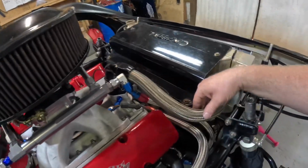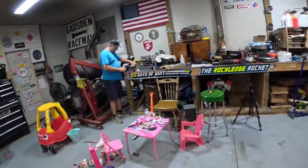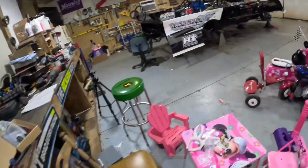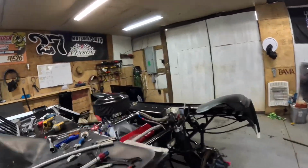Got our fuel line back on. Now Brandon is working on putting this nipple into these fittings right here, as you can see. And this is where that goes, right down there in that hole right there. And you can see that it's very tight between the mid plate and the heads. So we had to have an extender to get it up above the mid plate.